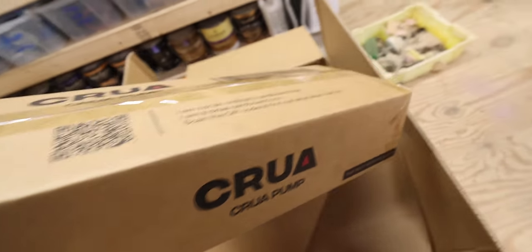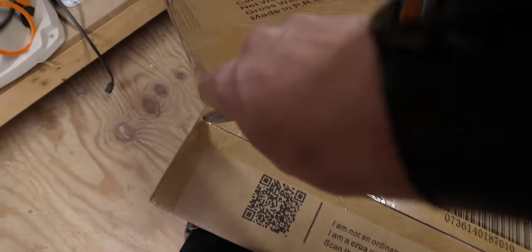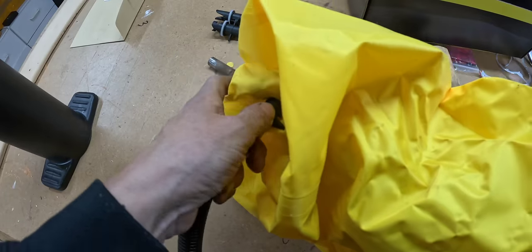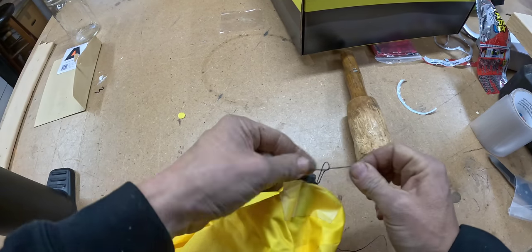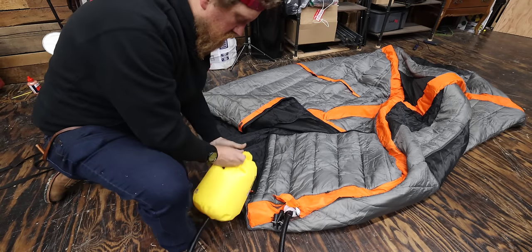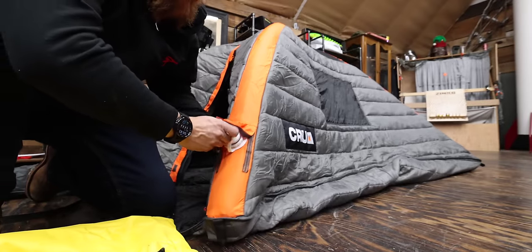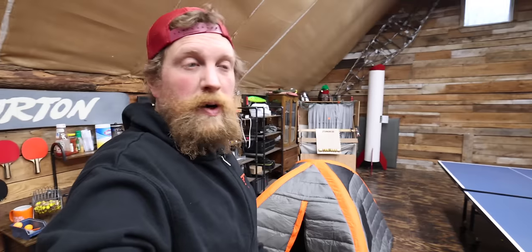Oh, I thought there's probably a pump. Well, that's silly. I forgot it. Yep, a nice little pump. There it is, all pumped up. No big pump I have to bring with me.